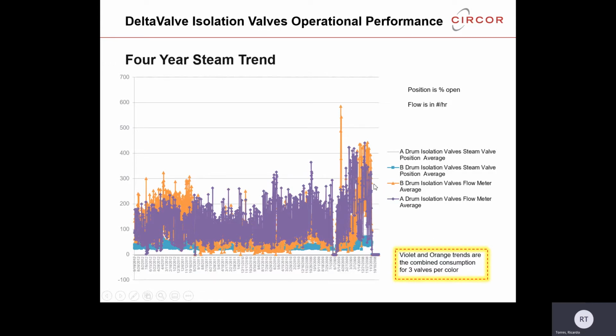And so what we have here is a 4-year steam trend for a valve, and the valve is consuming the same amount of steam, about 150 to 180 pounds per hour for a group of 3 valves. So at worst, the valves are performing at 5 pounds per hour of steam consumption. And so that is remarkably low for valves of this type in this industry. And the valves have continued to operate at this level, and have been in operation now for over 12 years and are still operating with this low steam consumption number.